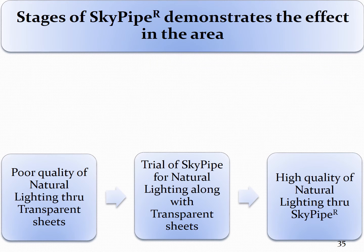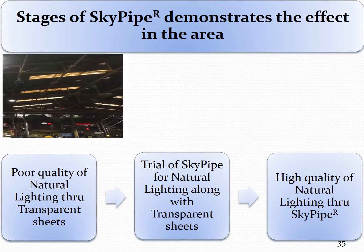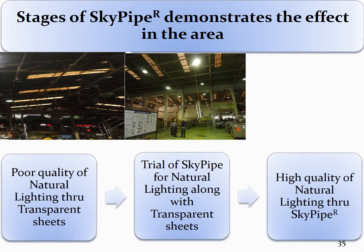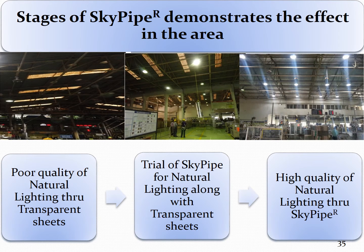Here is a representation as to how our units have changed the quality and illumination of a shed. First picture shows the shed with transparent sheets. Next picture shows the trial of our installation with transparent sheets. The last slide shows the transparent sheets have been removed and replaced with our lights. The difference and transition is clearly evident.